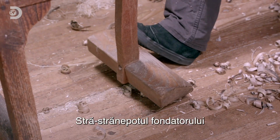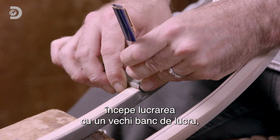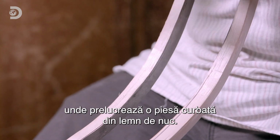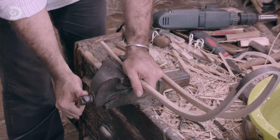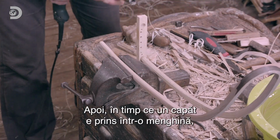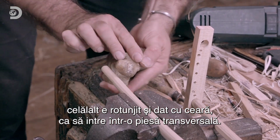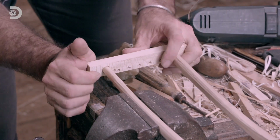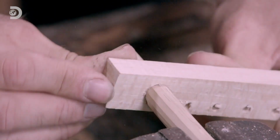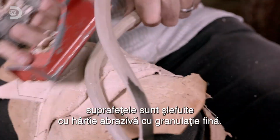The great-grandson of the workshop's founder starts the process with an old plane and clamping bench to shape a curved piece of chestnut. Next, while one end is clamped in a vise, the other end is rounded before wax is rubbed on to help fit a crosspiece. To prepare for the next phase, the surfaces are smoothed with a fine grit sandpaper.